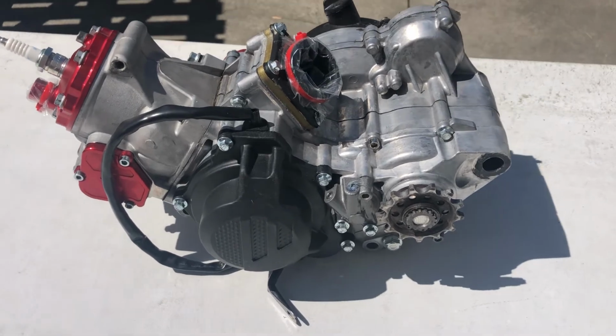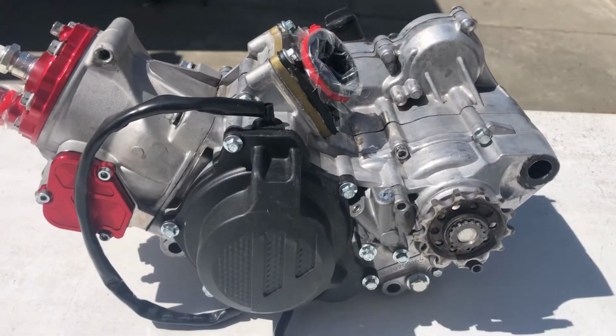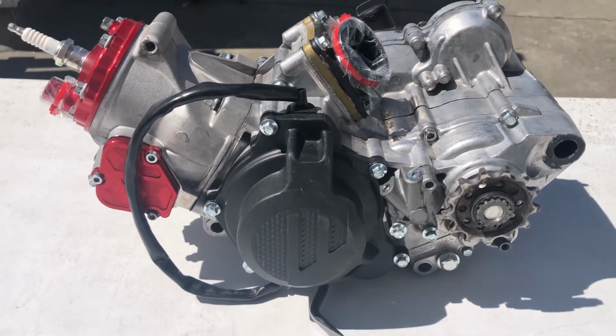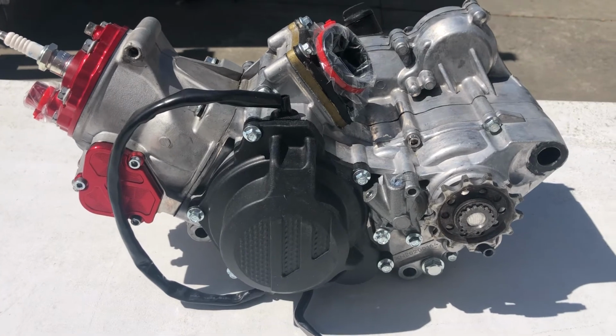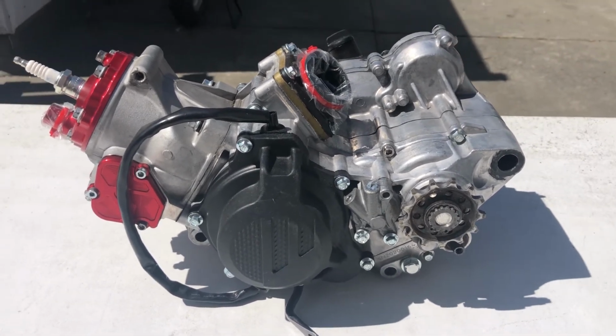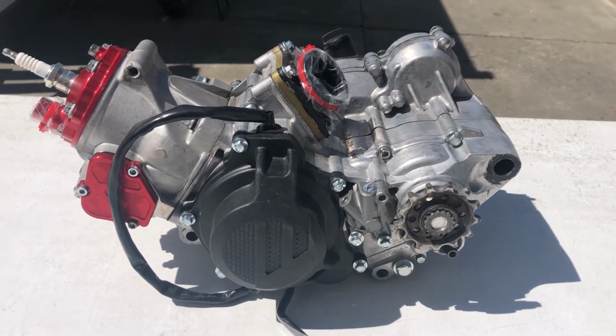So yeah, that's about all I want to cover in this video. I'll get into more depth on this and some more cool parts that I've got my hands on that a Chinese manufacturer actually copied off KTM. I've got a lot here, basically a whole KTM copy bike of the SX125.